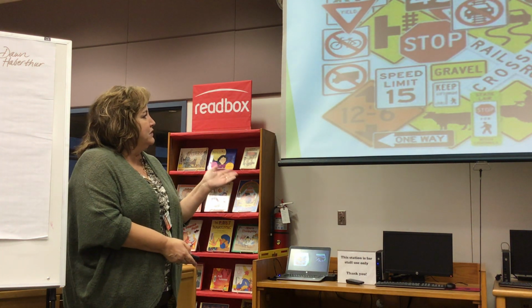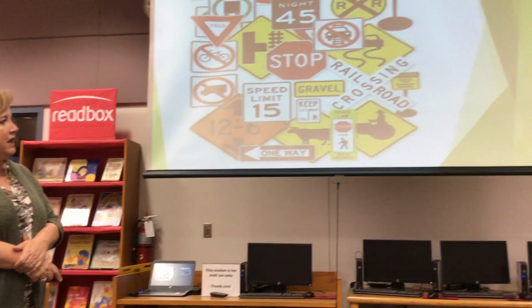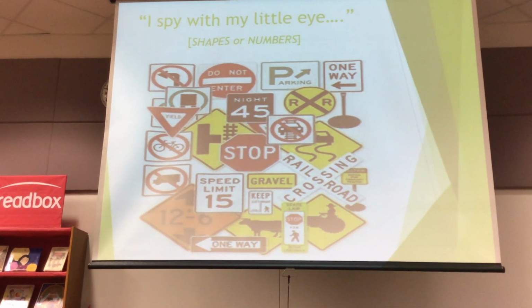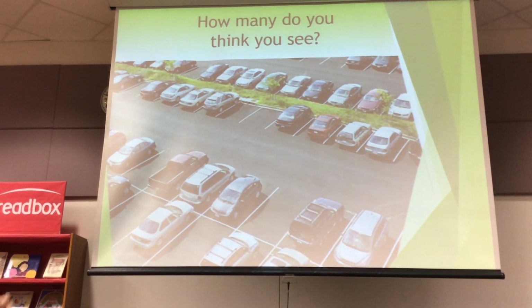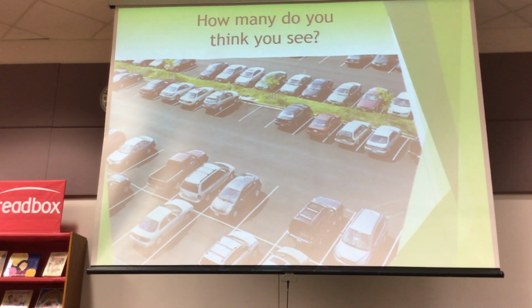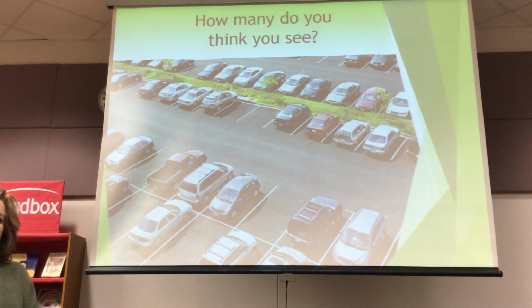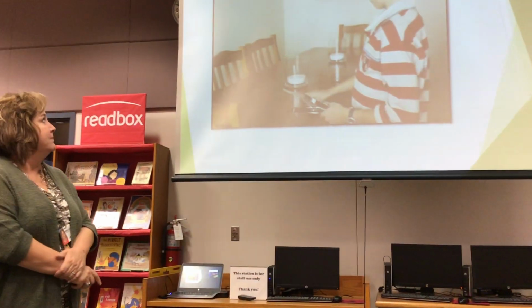This is just something: when you see road signs, you can play I Spy and look at the different shapes. When they do geometry, talk about the vertices, number of sides, things like that. Any situation you see in a parking lot, how many white cars, how many red cars, how many white and red cars all together, just all that questioning when you're in your car, okay?